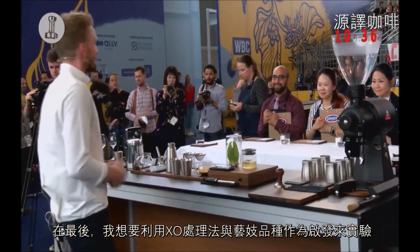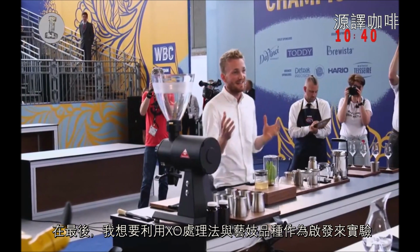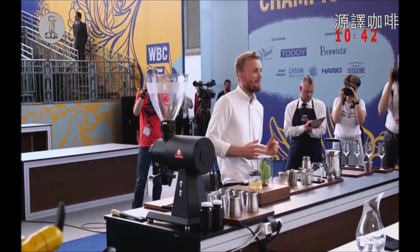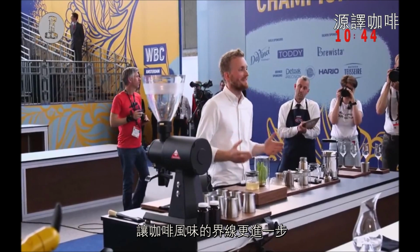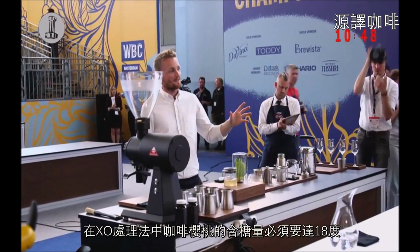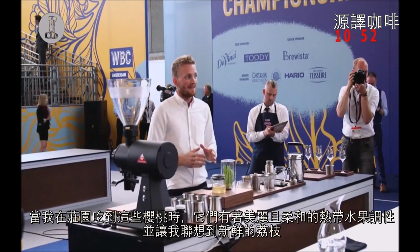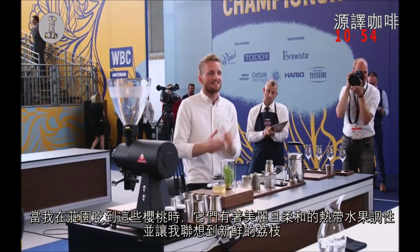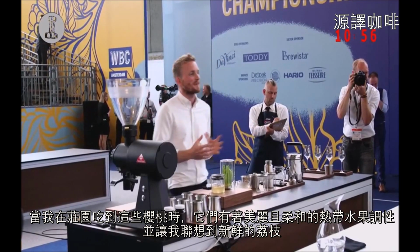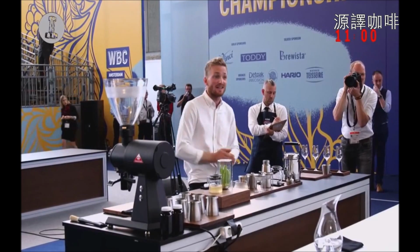For the final course, I wanted to experiment, using the XO process and the geisha variety as inspiration to push the boundaries of the coffees we tasted today even further. Now, the XO process required coffee cherries with a sugar content of 18-degree Brix. And when I went to the farm and tasted these cherries, they had these beautiful sweet and soft notes of tropical fruit. And they reminded me so much of fresh lychee.